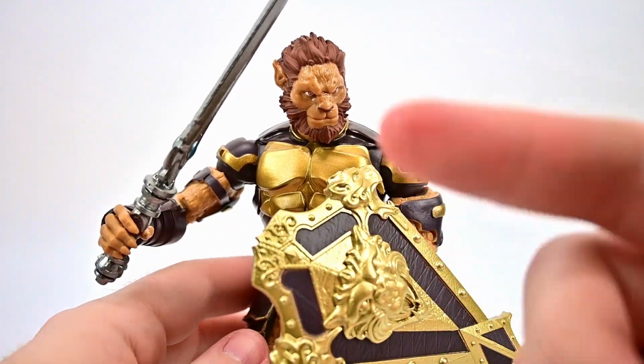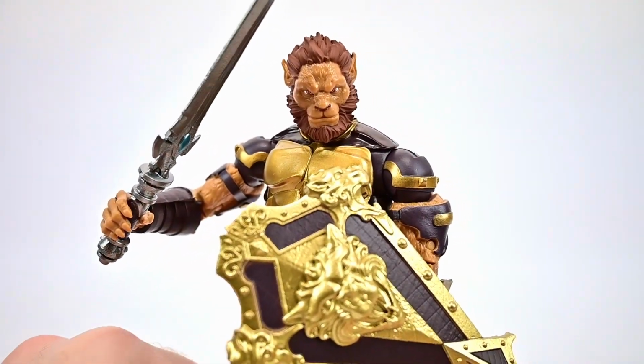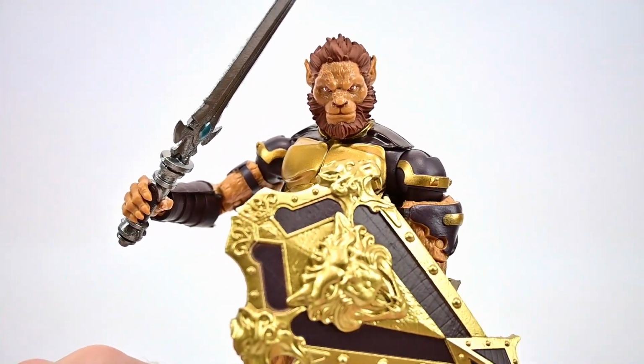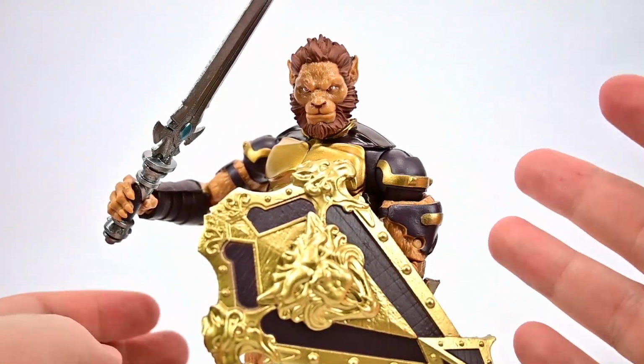And again, relatively easy to get that shield in his hand. You just slide it down in the grip there, so it fits pretty easily there for him, and that looks pretty awesome with him having the shield and that awesome looking sword. So he just looks so cool having the weapons there, like I said, ready for combat.